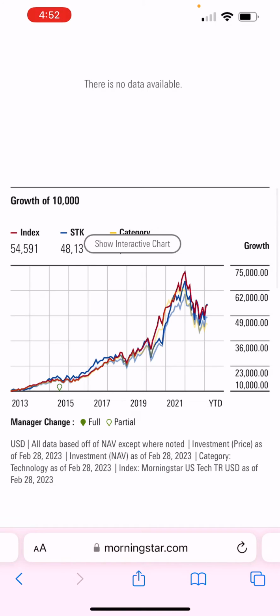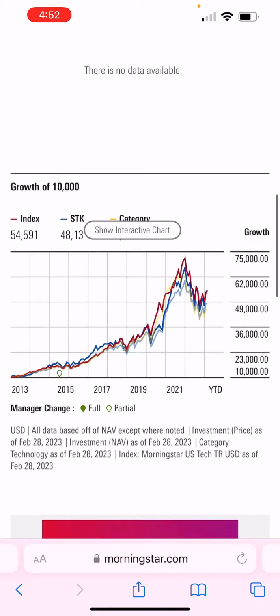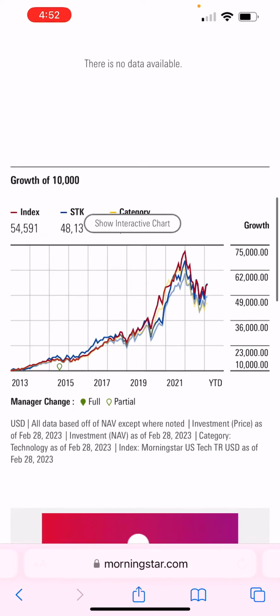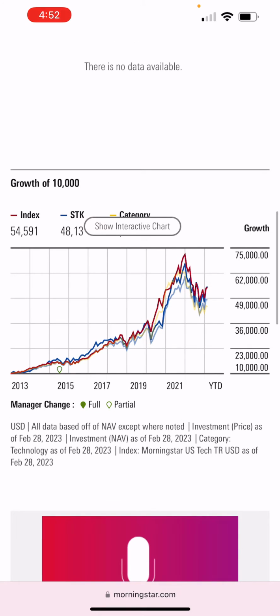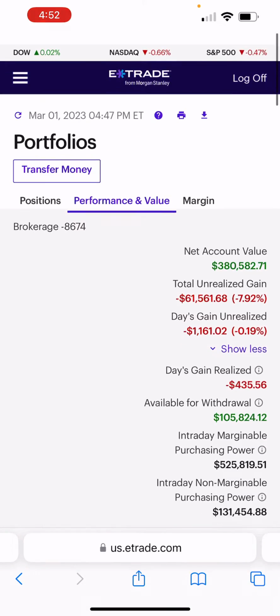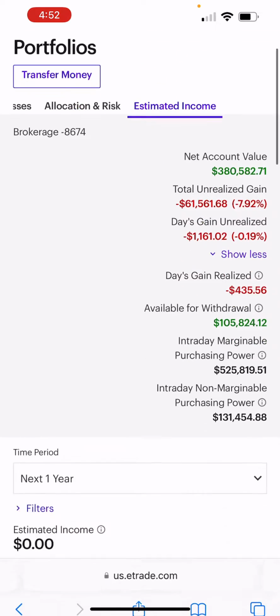I've already owned this fund, by the way, and it did well for me. The reason why I don't own it currently is because the dividend is not high enough for me to have enough conviction in it to put enough money in it to where it matters. So I'm only going to add a small amount to it today, only about $3,000, because as you can see, we're getting our dividends, which are about $100,000 per year.